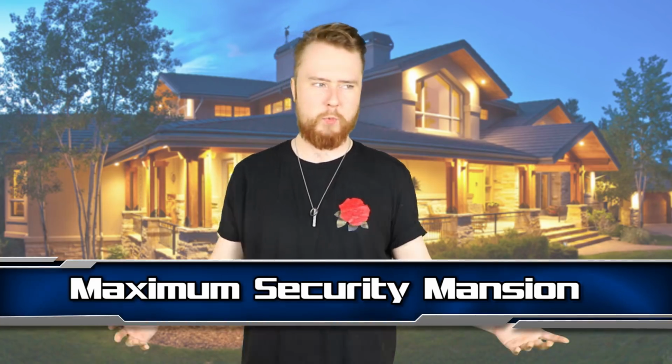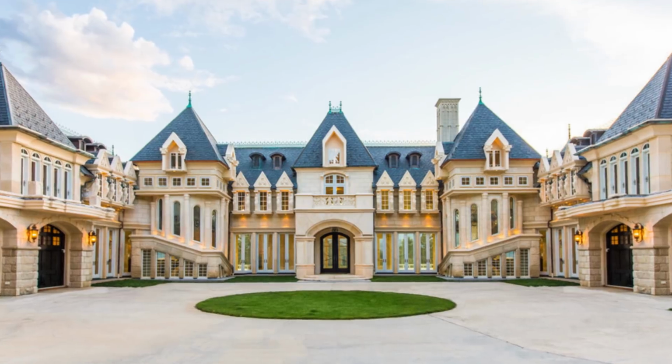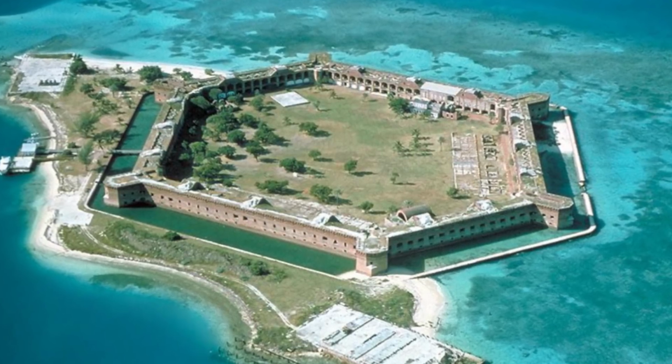Coming at number 8 now, we have the maximum security mansion. With a name like that, it was always going to make this list. This 12,000 square foot home is situated on a 32-acre estate in Colorado and comes with a $6 million surveillance and security system. Now, some people have suggested this system rivals the level of security you would normally find on a small military base.